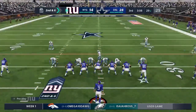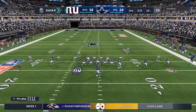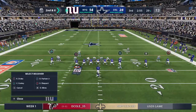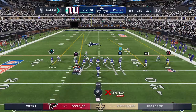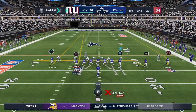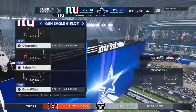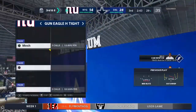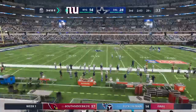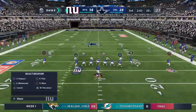Second and 6, just inside the 30. Out of the gun, Newton. Over the middle. It's incomplete. Chidobe Awuzie there to make the play in coverage. So many times when we talk about coverage, we're just talking about a defender running with a receiver, but a big part of it is understanding where the football is, finding it. In this case, when it arrived, it wasn't a surprise, and he was able to bat it away.